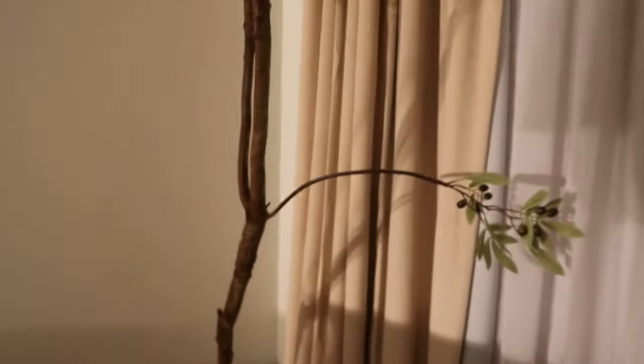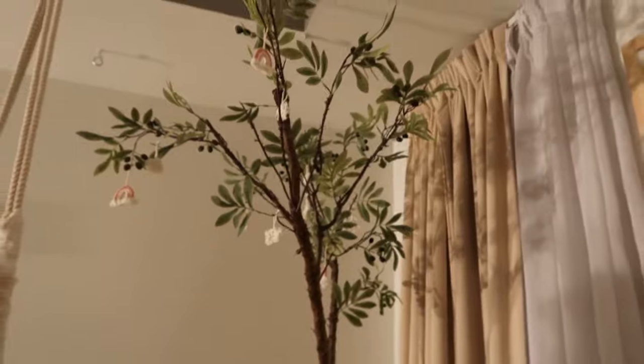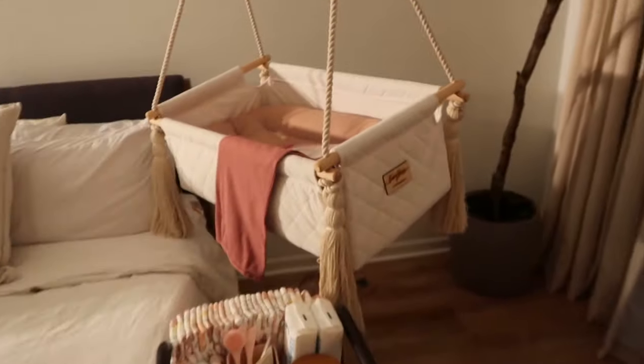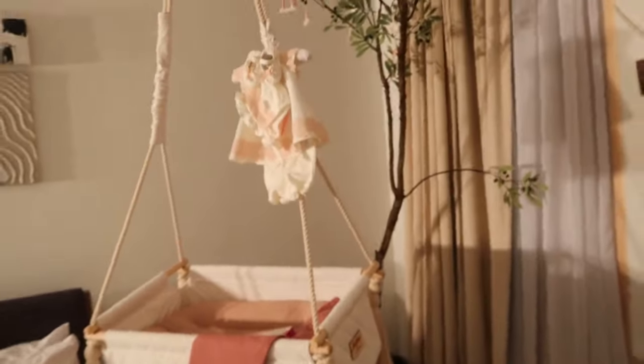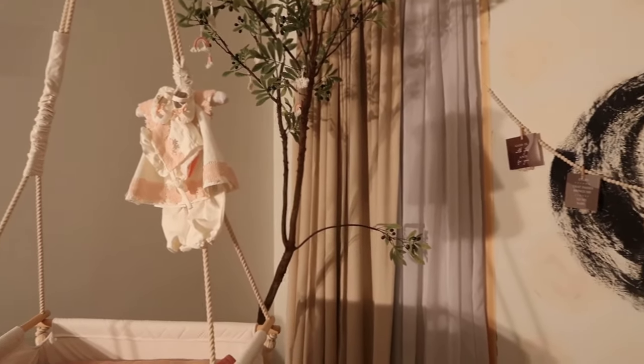I also have these blackout curtains here, and they work really well at keeping the light out. So I will try to leave as much of the items that I have in my room down below, but the tree will not be in there because I made that myself.